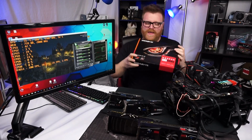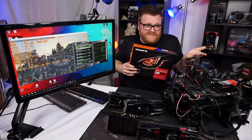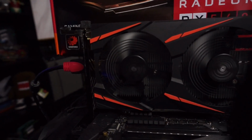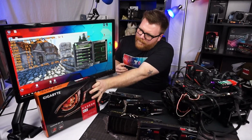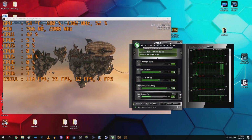RX 560 review. Pretty much a brand new one, too. I mean, it's a cutie. It's a cutie with a little graphics card. Why do I got all these laid out? Well, boom. She's humming along, overclocked, and running a little bit of Unigine.